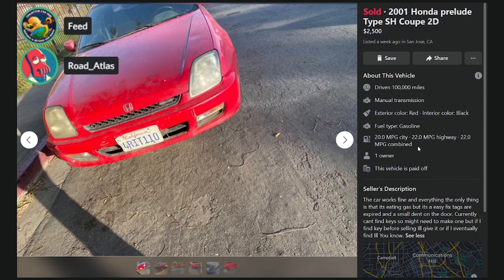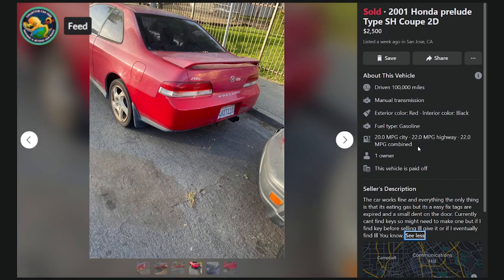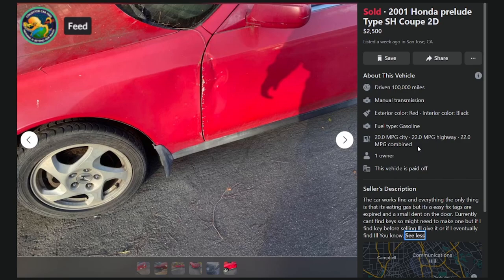I was literally just about to say, I got two questions here. What do you mean it's eating gas? What do you mean you can't find the fucking key? Why wouldn't you have a locksmith out today to get a key made for it if it's your car, especially if you're planning on selling it? How are you going to sell this thing? Is somebody going to have to roll up with a flatbed to tow this thing away?